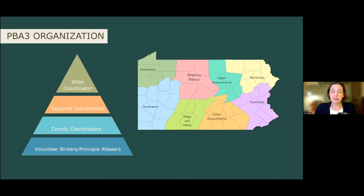And then we have lots of other people helping out. So we have county coordinators, and then the state is divided into these 8 regions that you see here. And we have 1 or 2 regional coordinators in each of these areas. I'm going to primarily be working with the regional coordinators, and then the regional coordinators will work with the county coordinators in their area. We want to be really clear with our messaging, because this is a lot of information, especially for people who are newer birders or newer to eBird. So we're trying to work really hard to make sure that our messaging is as clear as possible, and that we're all giving the same information so things aren't confusing. So we're all working toward that goal.